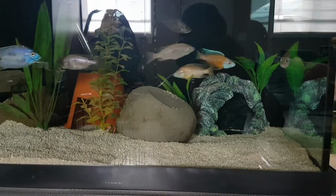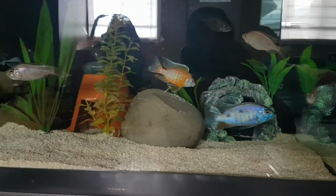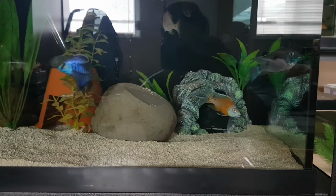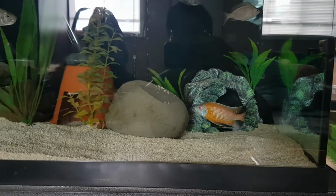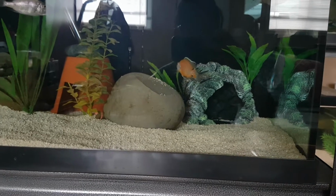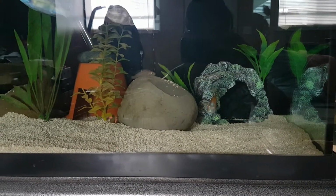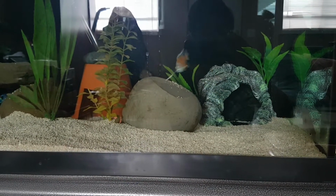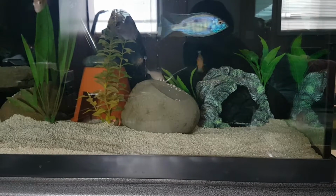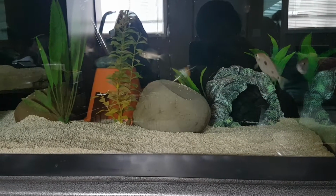So today we were in for quite a treat because the flavescent male, he's definitely showing some aggression here. I think one of the females is probably being primed to breed here in the next day or so. So that's why he's making a cave and digging everything out. They bred a couple times, but the females never really held the term, so I'm just letting them get the hang of it before I start stripping the fry from them here.